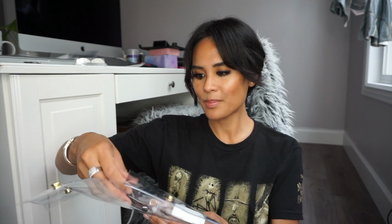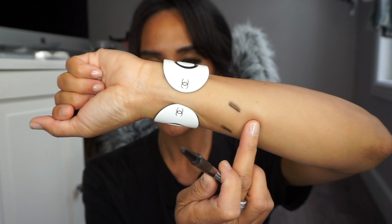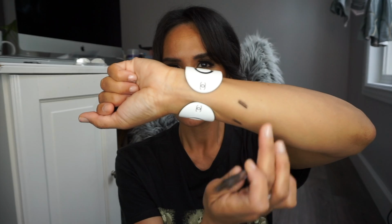All right, next up is this Laura Geller Incredible Waterproof Gel Eyeliner. I am all about the waterproof eyeliner. Oh, and it's a twist up, which is really nice. This is in the shade Brown Sugar. So here it is right there, not black and not a light brown. I love that it's not a black shade because I have so many black eyeliners already.